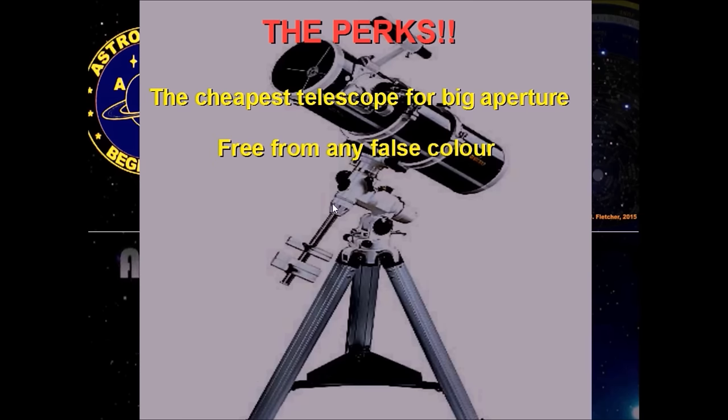Good thing about mirrors is they reflect light. They do not bend light through a prism, like lenses do. And what you do get is natural white light getting focused into the telescope tube, and you get none of the false colour involved. Good thing about reflectors, because of the big size of the mirrors, they are great for deep sky objects. They capture the faint fuzzies there. They're okay for planets and the moon.